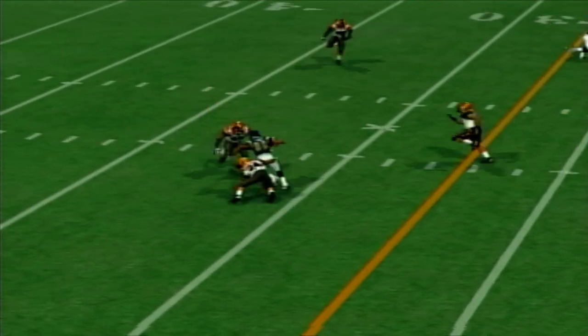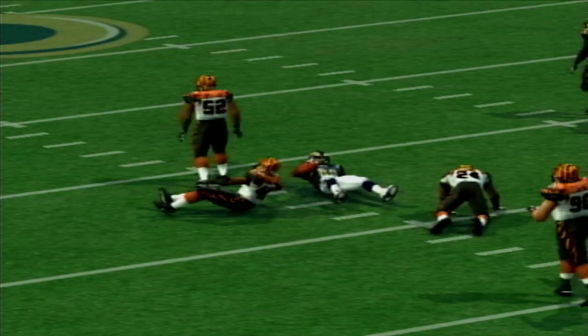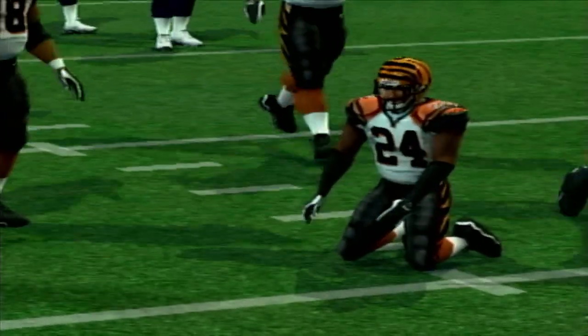Gets rid of it. Complete. A 15-yard gain right there on first down.